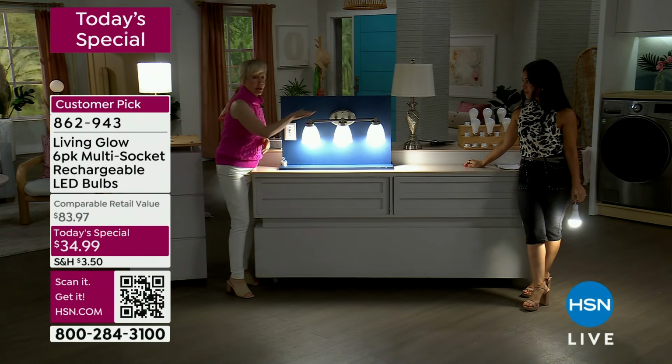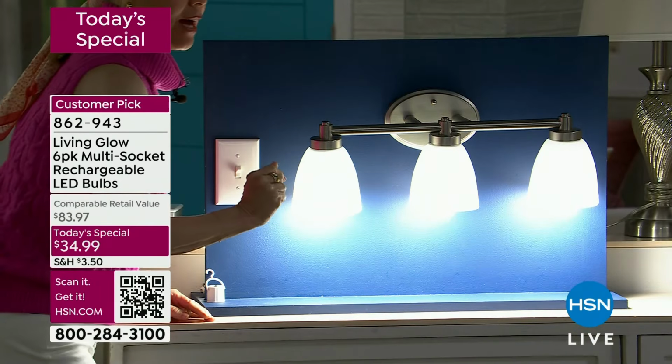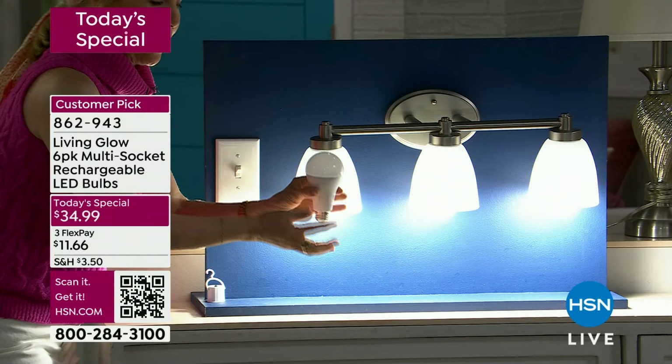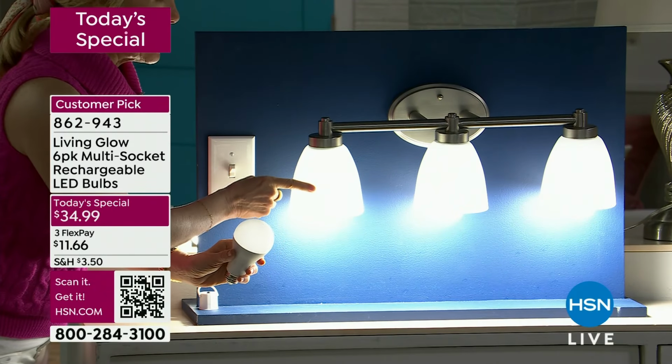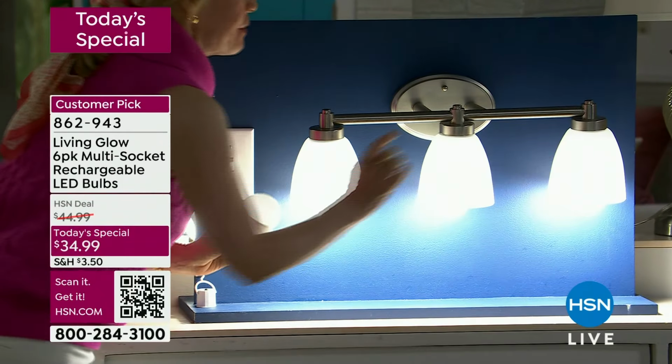You can also put them in a multi-socket. 6 hours of light, 6 hours of light, and 6 hours of light. Each bulb is rated for 50,000 hours. So if you have this on for, let's say, 3 hours a day, 45 years, 45 years, and 45 years.